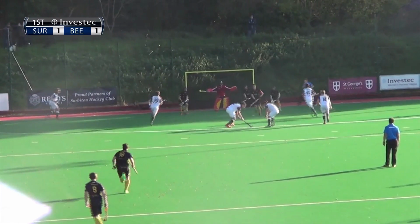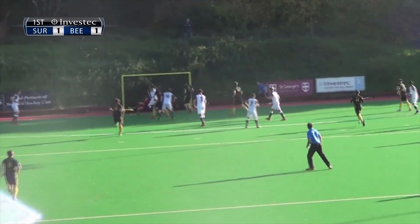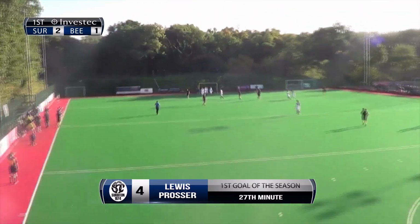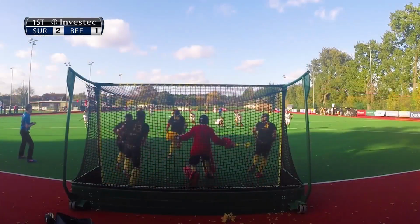Short corner goes to Taylor. Taylor with the flick, good save. The rebound though is played back in, and Proza makes it 2-1. Surbiton back in front 3 minutes after Beeston got back on level terms, and Lewis Proza with the goal.